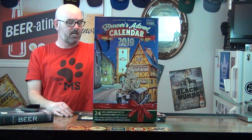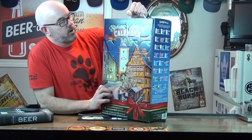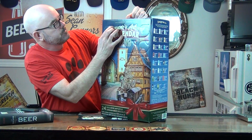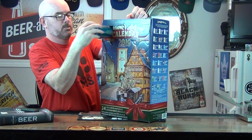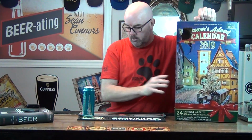So the beer I had last night was a Hell's. So let's find out what beer we're going to have tonight. So number 2, right up here. Crack it open. It's been in the fridge. It's nice and chilled. Move this out of the way a little bit.